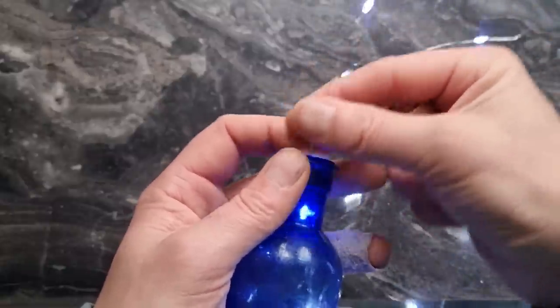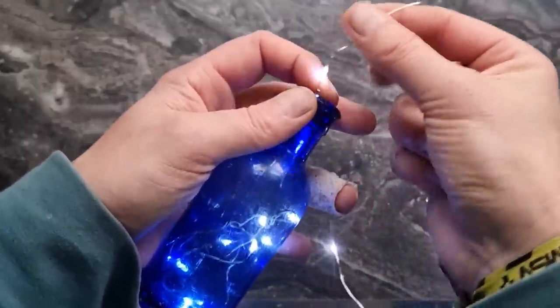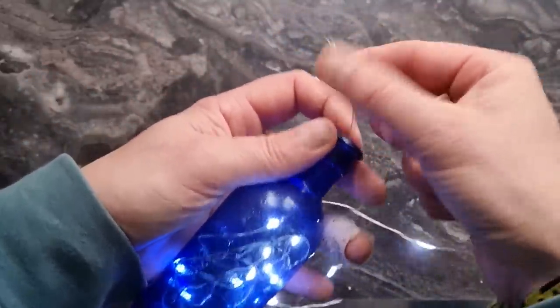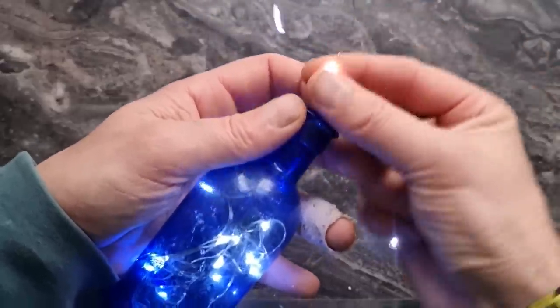But if you want a bit of that Christmas spirit, encapsulated in a beautiful Victorian or 1900s thereabouts bottle, then you can do so with this little chap. And I think it's fantastic. Put a bit of tinsel around it as well if you want.